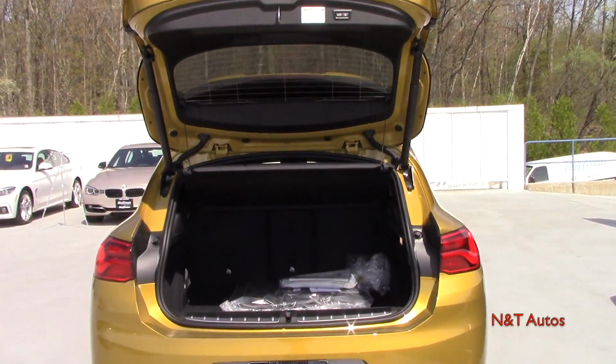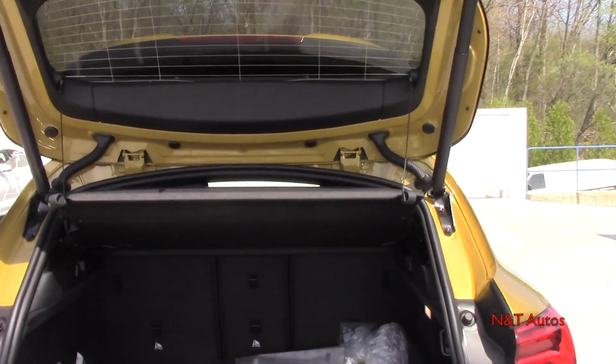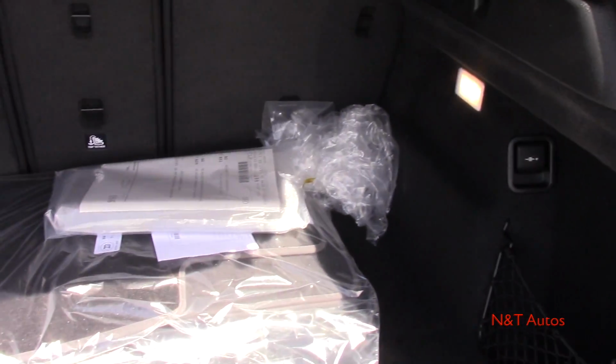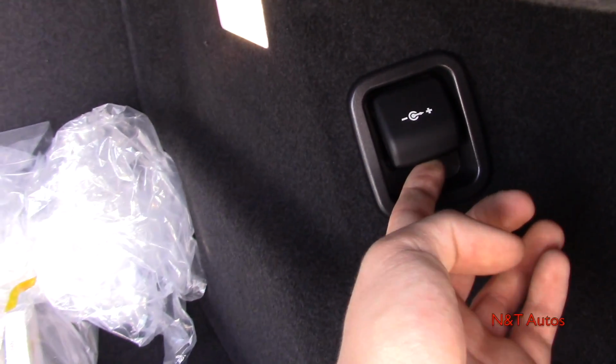Now obviously you can pop the trunk from the key and from the inside too, but that's the coolest way in my opinion. Pretty good amount of space back here though. You can obviously fold down the seats. As you can see, the creases, you can fold it down 40, 20, 40. You have some lighting back here. You also have a 12-volt power outlet back here, which is pretty awesome. Some grocery bag hangers.